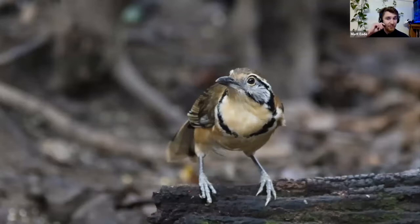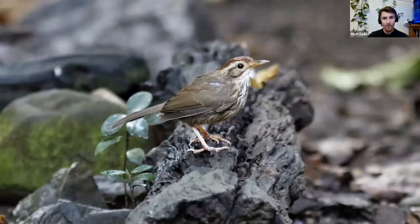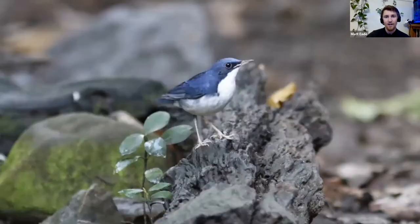Greater necklaced laughingthrush is another great bird to see, and laughingthrushes roam through the undergrowth in large feeding flocks, so they're very easy to keep track of. White-rumped shama, this is another hard-to-see bird in the forest interior, yet at this clearing, most birds come down and have a nice wash. And as you can see from my photos here, the views are exceptional as well. Puff-throated babbler, another very tricky bird to see in the forest interior, but here we are, just on the edge of the small pond, and they come down in very large numbers and again show extremely well.